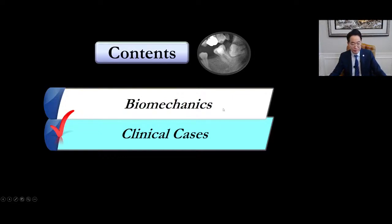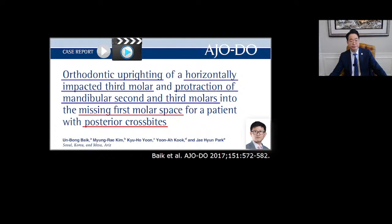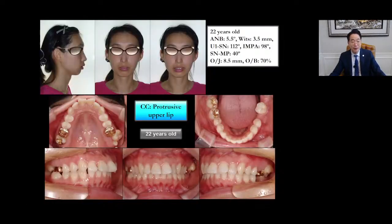Now, I'll show you some clinical cases. You can see the video on this article. This is our article on the AJODO website. Her chief complaint was protrusion of the upper anterior teeth and upper lip. She was 22 years old and referred for evaluation of orthodontic treatment.